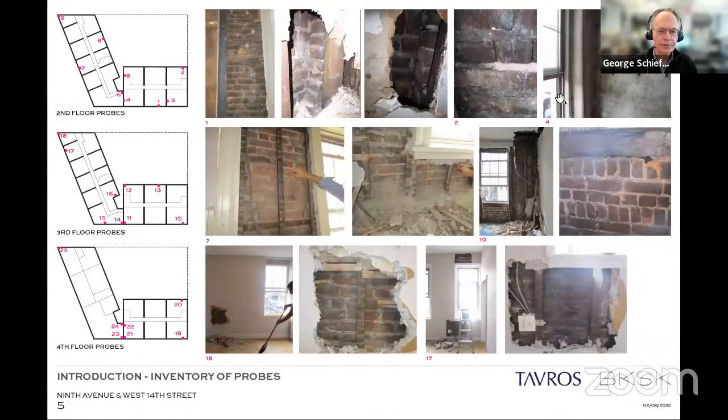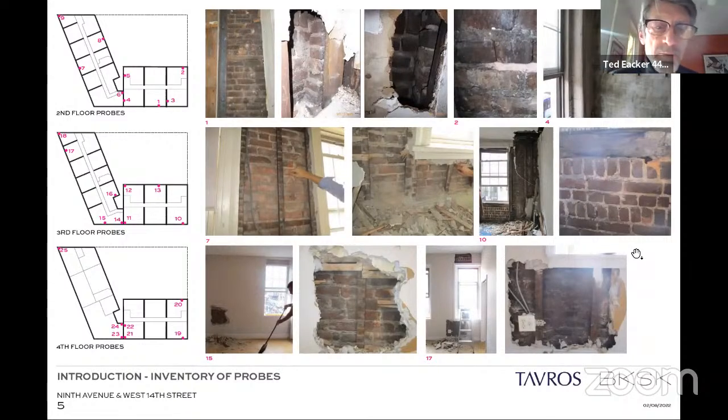Well, Dove, we're going to start with Ted Ecker, who's going to talk about what he did in his probe work. Hi, I'm Ted Ecker. I'm a principal at the firm of Walter B. Melvin Architects. We are the restoration architects for the historic structures, and we performed over 30 interior probes across the two buildings.